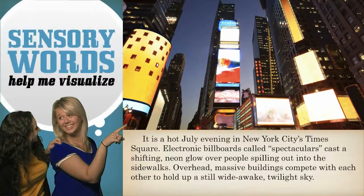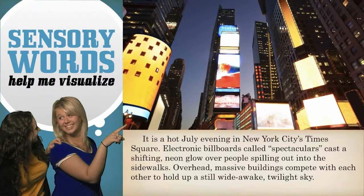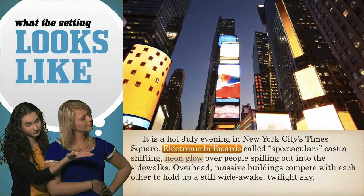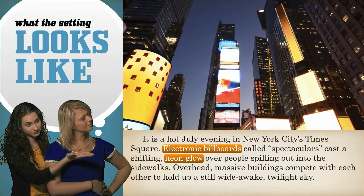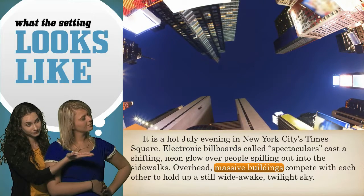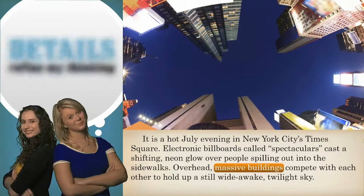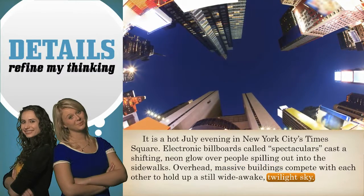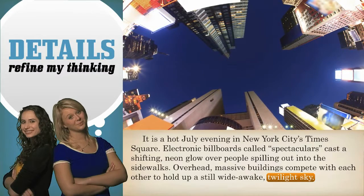Miss Healy, our Writer's Workshop instructor, taught us that authors often use sensory words to make their settings more clear. Sometimes they describe what a setting looks like, so it can be visualized in readers' minds. When you read electronic billboards and neon glow, I thought about the bright LED billboards I've seen in my city. The words massive buildings reminded me of some of the tall skyscrapers I've seen in large cities. The author's use of the words twilight sky helped me understand that the time must be in the early evening, just as it becomes dusk. The additional detail helped me refine my thinking. I'm getting the picture. How else does the author describe New York City?